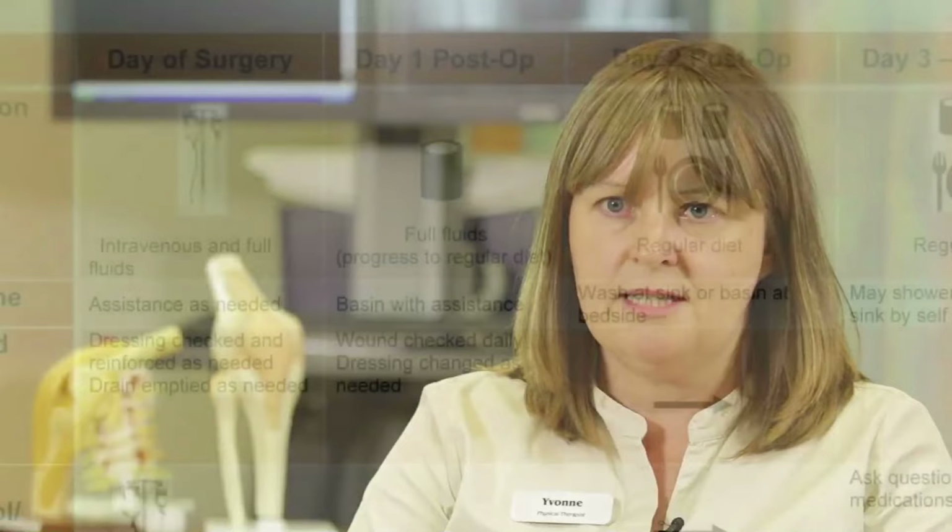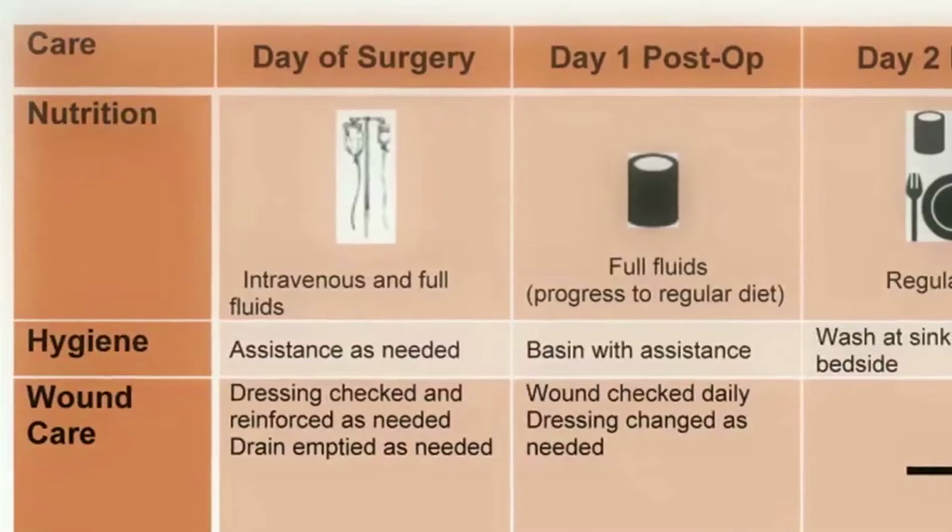So when you look at the care plan, you will see that on day zero, that is the surgical day. So on that day, mostly it will be bed rest. The nurses will start you with circulation exercises. Occasionally, they may be helped to get up and go to the bathroom.